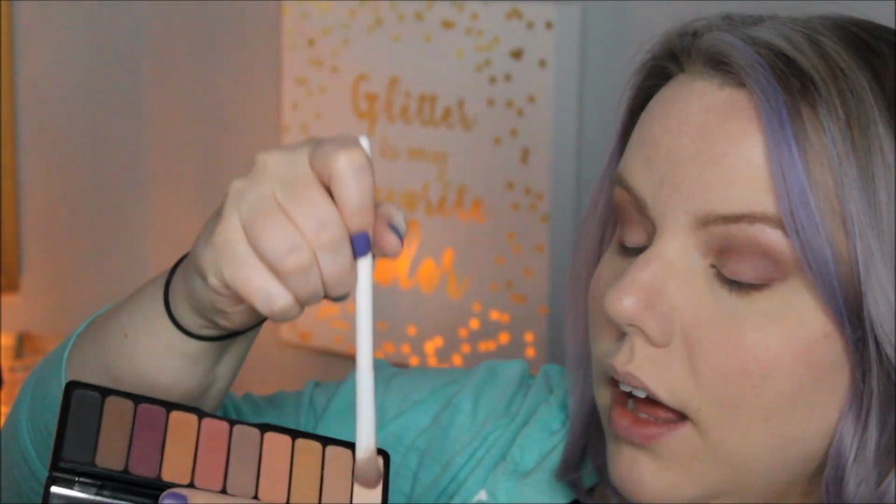Taking the Wet n Wild flat fluffy, if that's even a word. We're just going to make up our own brush names. That crazy brush that Jessie likes to use. And then go back in with the lightest shade.